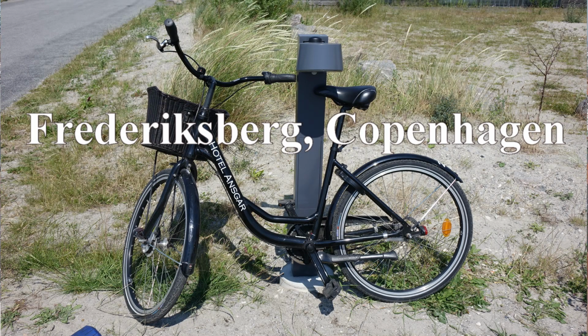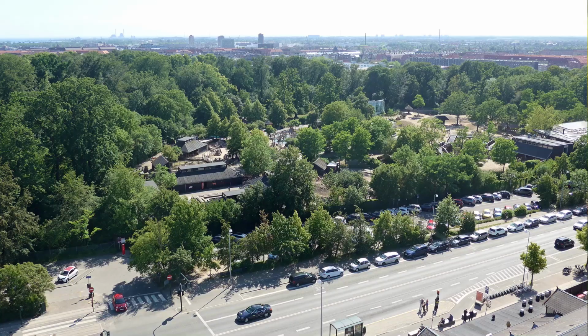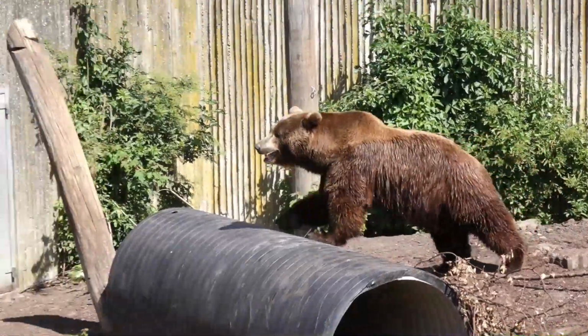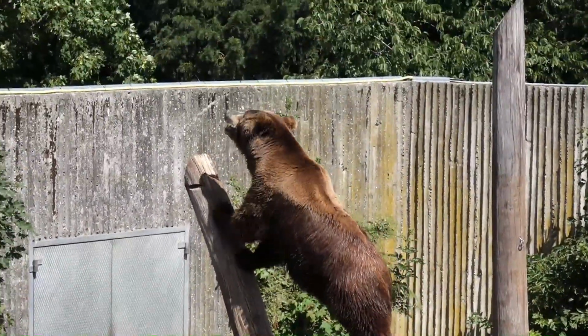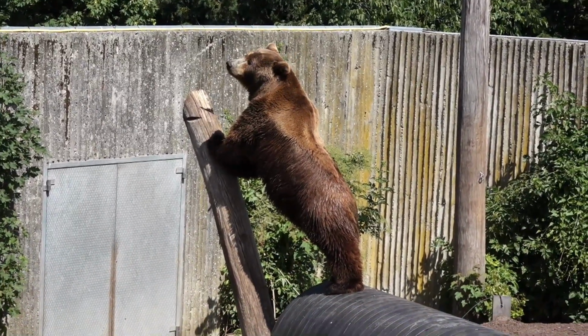One fine afternoon I used my bike to head to the zoo, which is in the Frederiksberg municipality to the west of Copenhagen. It stretches over two sides of a main road, with the halves interconnected by a tunnel. The 27-acre site is home to over 3,000 animals, covering over 250 species.